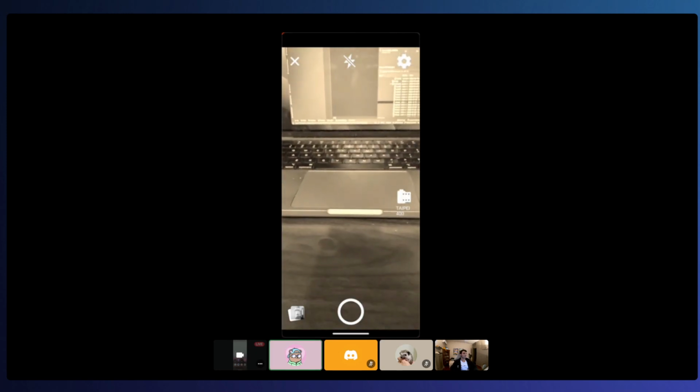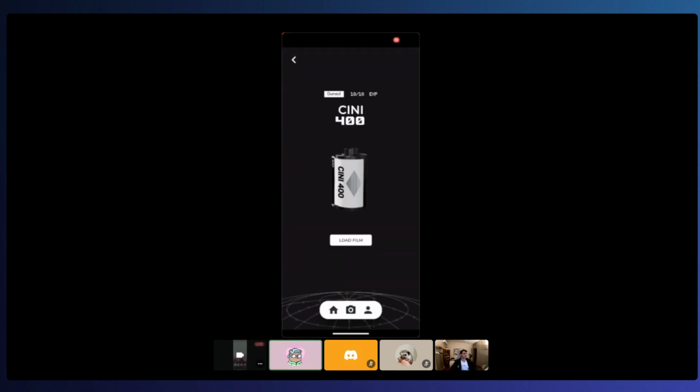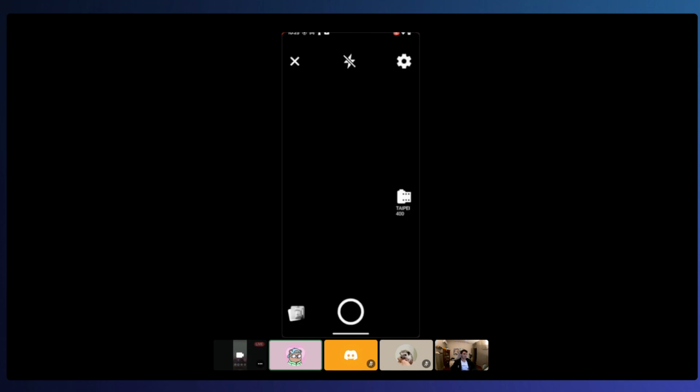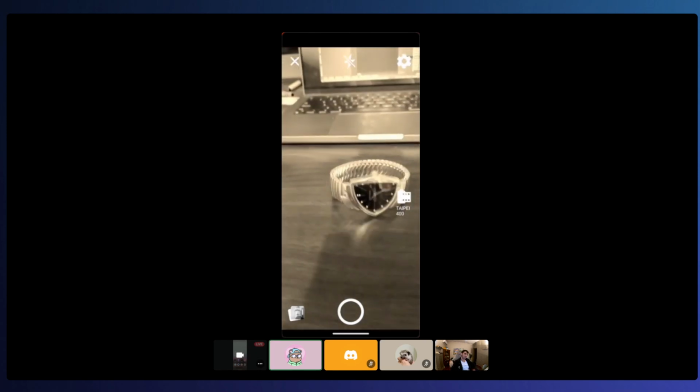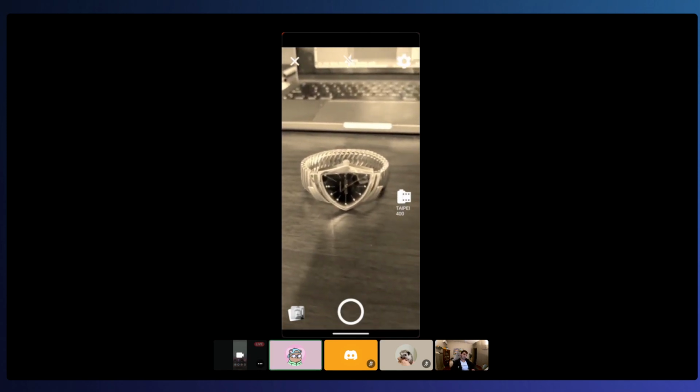If a new user comes, they will come directly to here. It's a film roll selection page. We have different kinds of film rolls that you can choose from, and different film rolls have different filters. For the one that we don't have right now, if users would like it, they can just buy it on our landing page. So now I just loaded my filter again, and I will take a photo of my watch. Yeah, something cool and random.